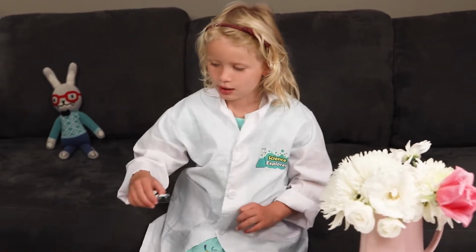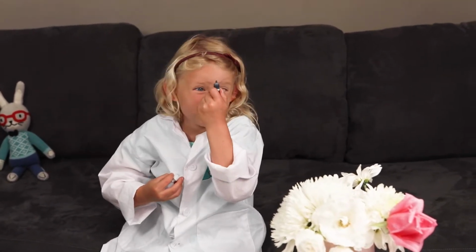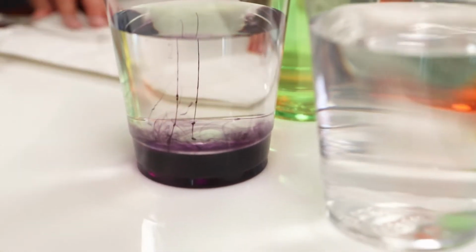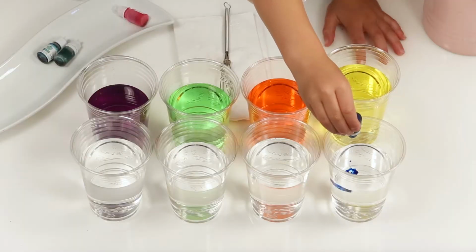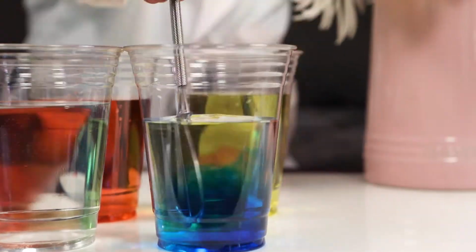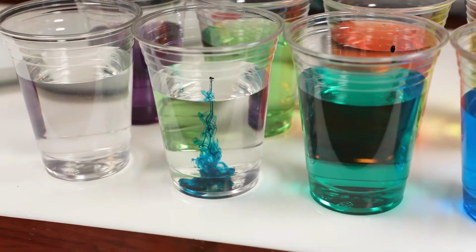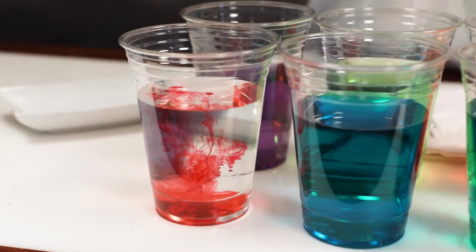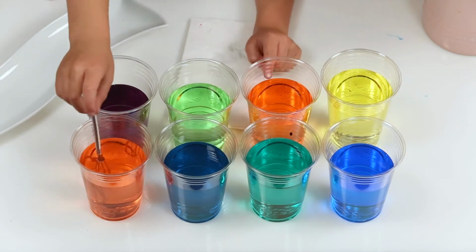Next, we're gonna do the purple. I love purple. Well, pink is my color, but purple is my second favorite color. It's great. It's only like turning. Oh, there we go now. Do you know what? That's not as pinky as I thought. This is like orange, but that's like red.